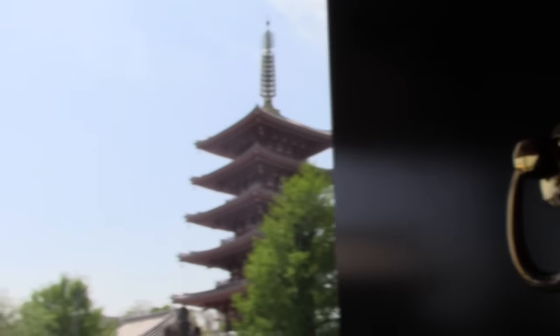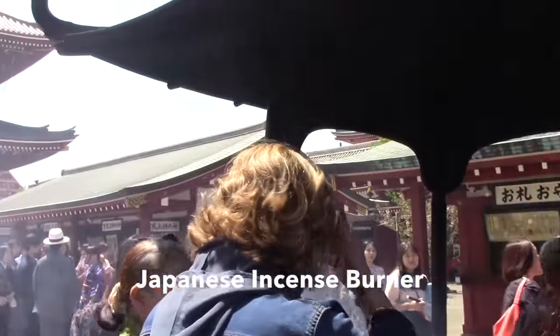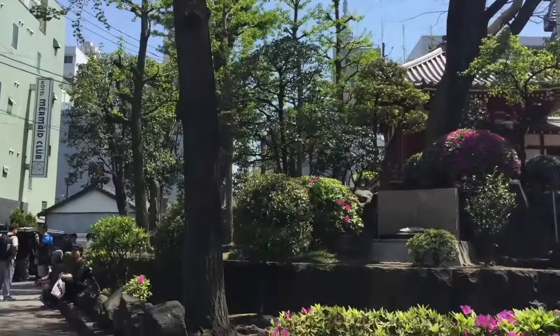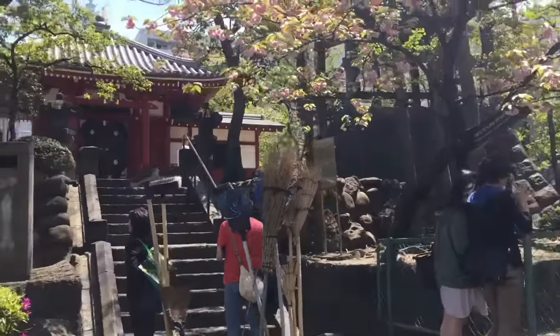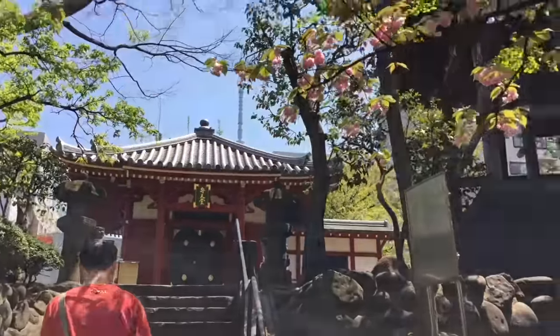Another means of purifying oneself before visiting the temple is through the use of the jikoro. The jikoro is a large incense burner. Incense burners were brought to Japan from China at the end of the Sengoku era, which was a feudal period about 400 years ago. It is one of the articles used on a Buddhist altar to purify the body of the people visiting the temple. Since then, people came to believe that the smoke from the incense burner has a healing effect.